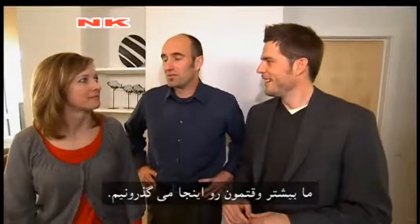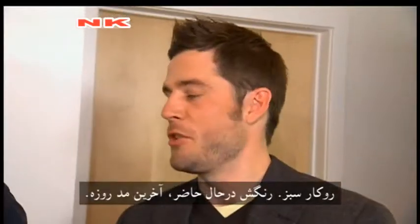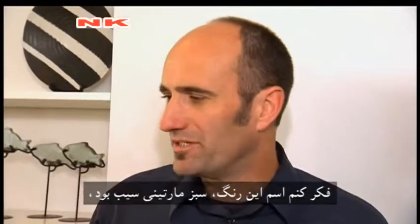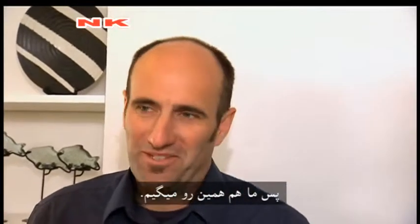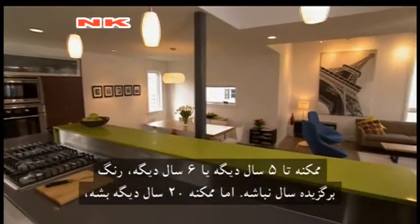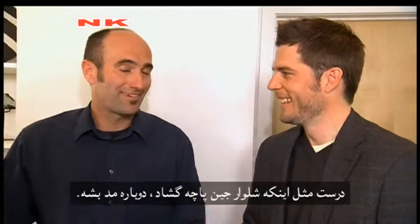This is where we spend most of our time. The green countertop. This is a very trendy color right now. I think it was the name of the color, apple martini green, so we had to go with that. And it might not be the in color 5 years from now, 6 years from now, but it might 20 years from now again, just like bell-bottom jeans come back.